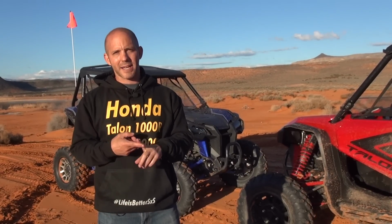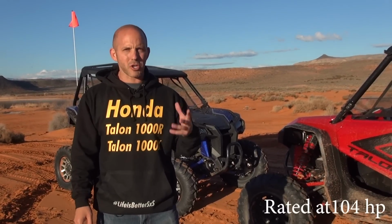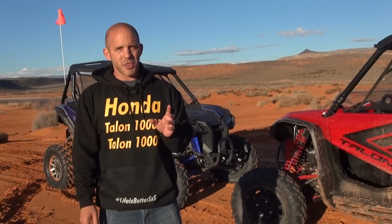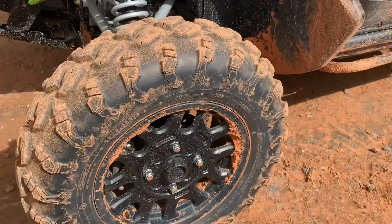So it's the Talon X and the Talon R. They're both 1,000 cc's. They're both 104 horsepower. They both seat two people. They're both four-wheel drive. Honda has i4-wheel drive, which is intelligent four-wheel drive. They both have the same wheels and tires.